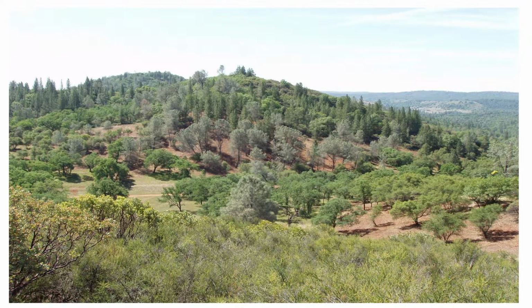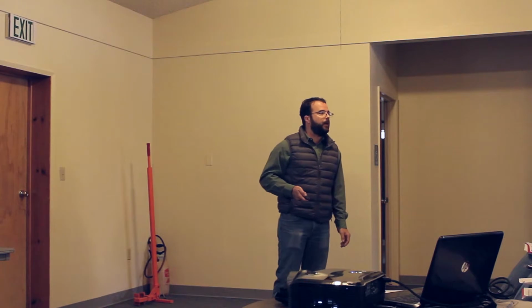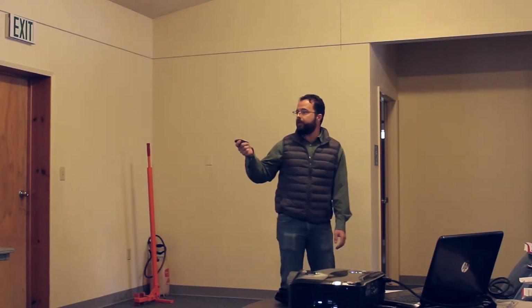But you get a tremendous amount of fuels benefit by doing this kind of work, creating that break in fuels continuity. And most of the reforestation you can't see was down in a river canyon there, but on the hilltops we did a lot of fuels reduction work around that to break up some of that fuel load.